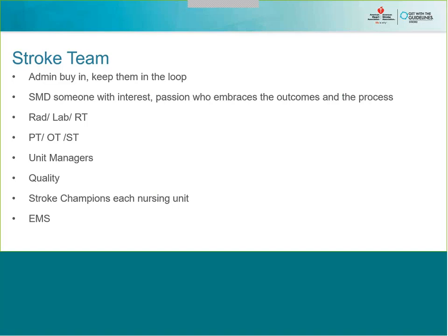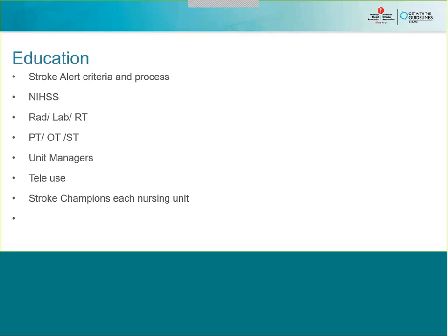The stroke medical director, get someone of interest, someone who has a passion and not just someone who says yes but isn't really interested, because that will be a hard row to hoe. It's best if you get somebody that has good passion and good buy-in for stroke. And they're out there. Involve your radiology lab and RT, CTO, TSC, unit managers, quality. Quality is a good partner to have in this process. And your stroke champions, I've already covered this. I'm going to move on.